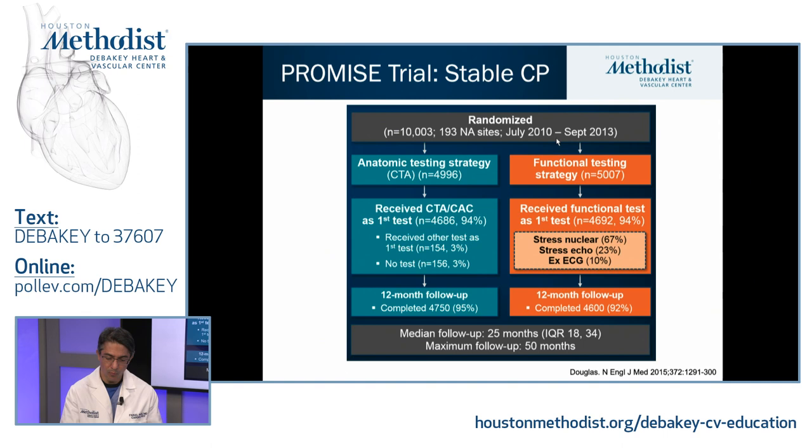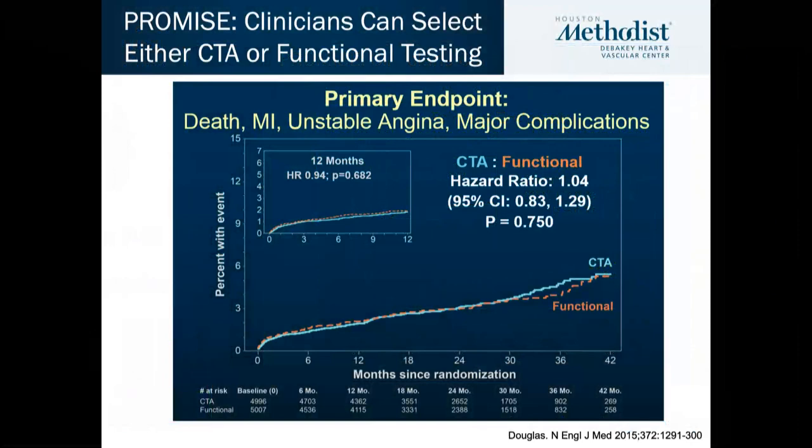So one trial that really has looked at this, a large trial, two trials actually published, one I'll mention in detail, is the PROMISE trial. This looked at 10,000 patients who had stable chest pain, randomized to a strategy of anatomical testing with CTA versus a functional test. Here they included mostly stress nuclear and stress echo. They followed these patients out to 12 months minimum, and the median follow-up in this trial was almost 2 years. Their primary endpoint was death, myocardial infarction, unstable angina, and major complications.